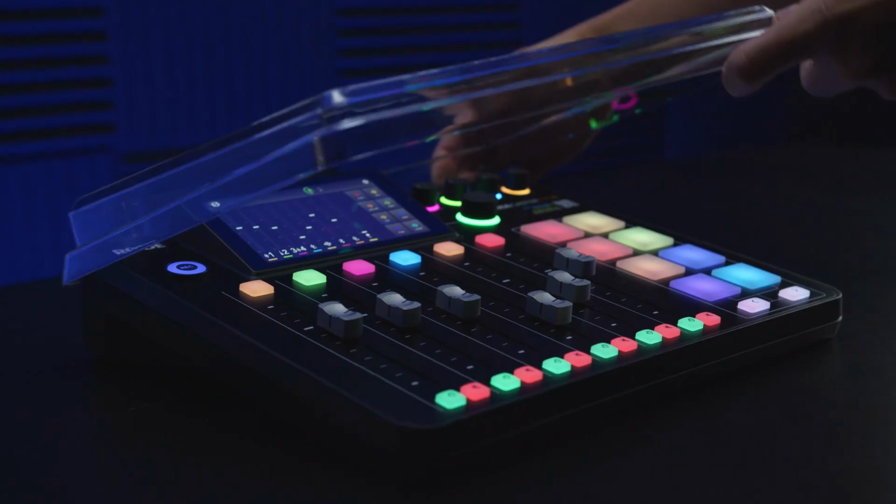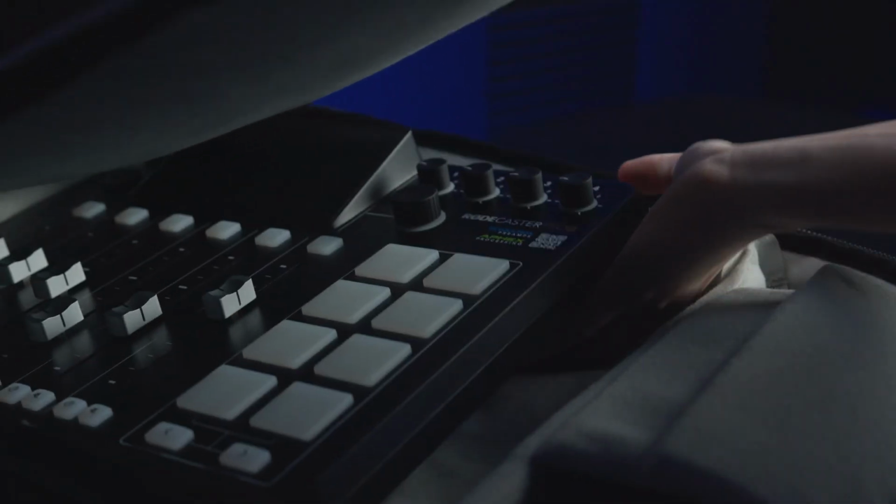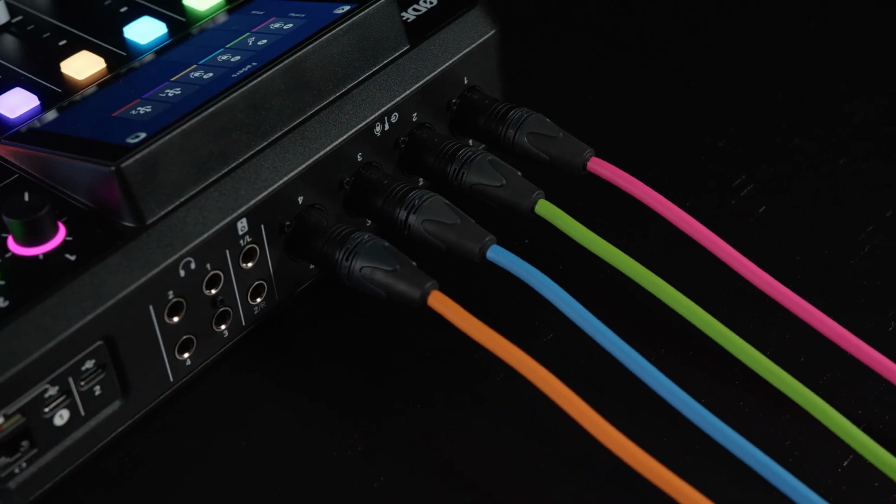One of the most exciting parts of the RØDECaster Pro II is that even with all of these groundbreaking features, we are only just getting started. There's enough processing power inside this device to deliver far more. And we have heaps of powerful features and enhancements in the pipeline that will be delivered via regular firmware updates. We'll also be launching a suite of accessories for the RØDECaster Pro II, including the Rode Cover 2, Vaser mount, bags, cables, and more.